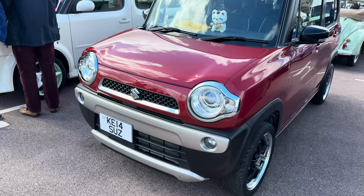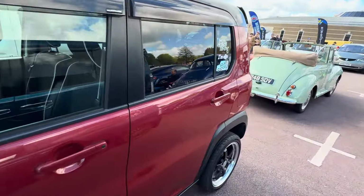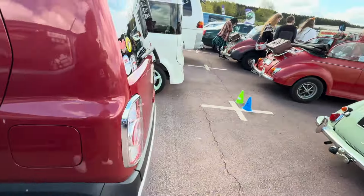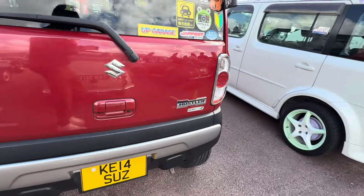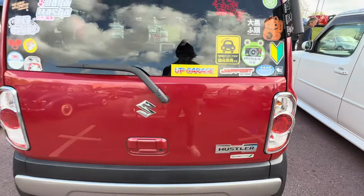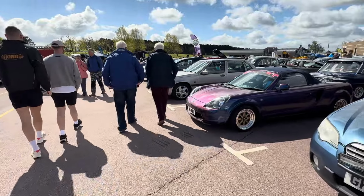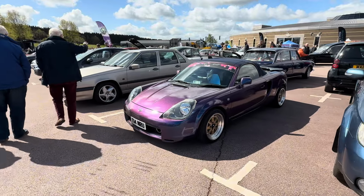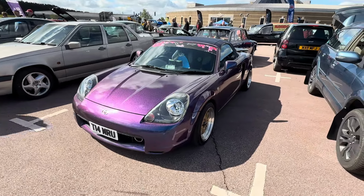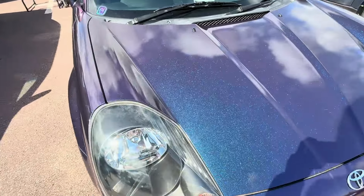Ooh, I wonder what this is. It is a Hustler. I'm okay. It's one very sparkly Toyota MR2. God, look at the finish on that.